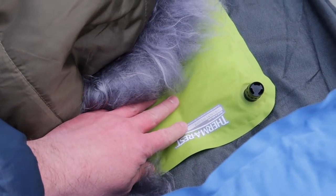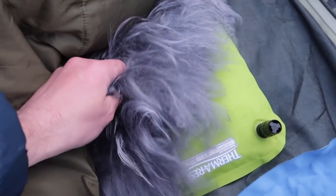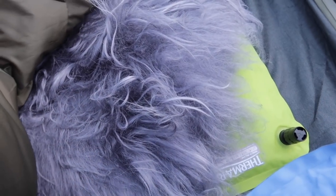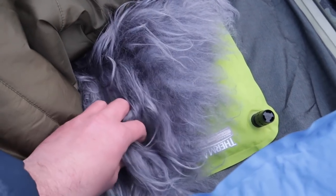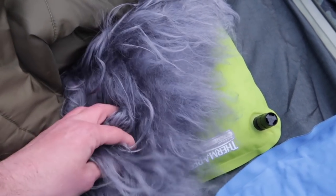a Thermarest NeoAir Venture inside the bivvy bag, and then I've got this lovely really warm Icelandic sheepskin, and that is brilliant. It's quite light as well. I mean, it doesn't pack down very small. It's high volume, but it's not particularly heavy.